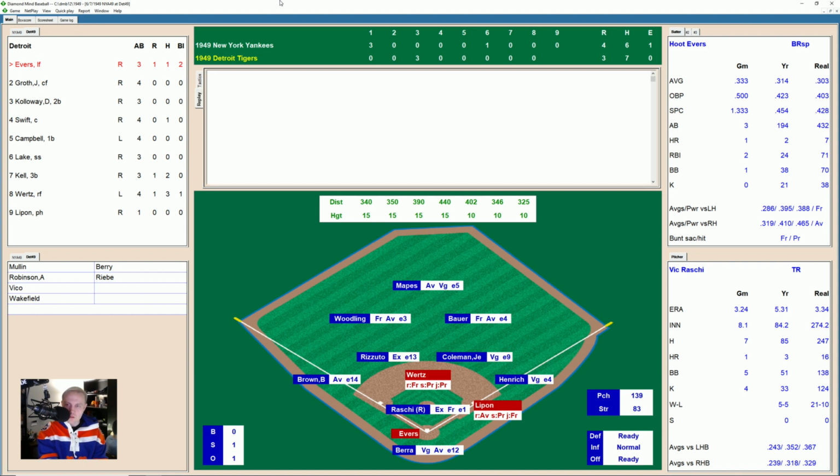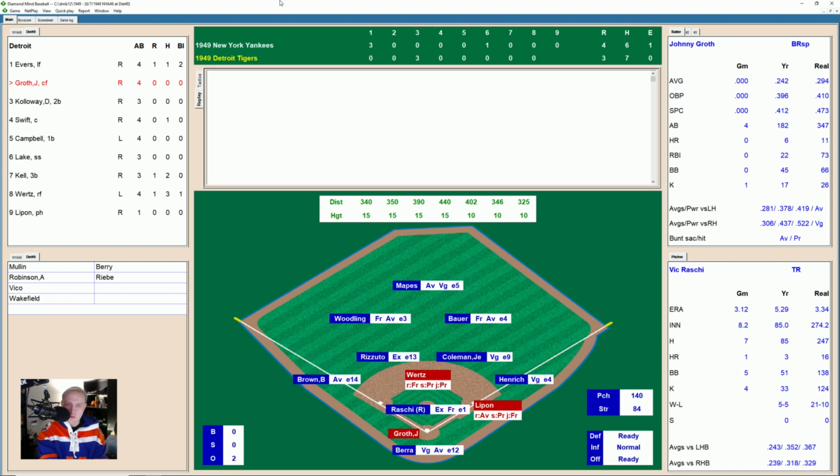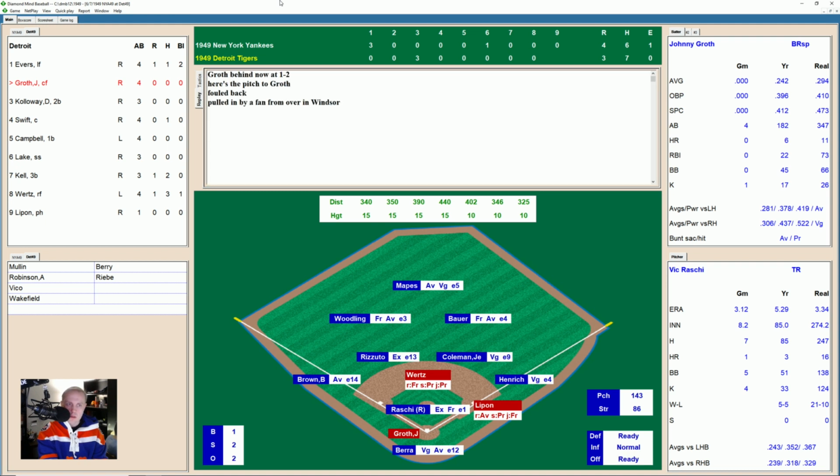Let's see. There's a strike to Evers, 0-1. Pop-up shallow center. Mapes has that for the out, 2 away. And here comes Johnny Groth. 2 gone. Johnny Groth 0 for 4. Takes the ball high. And there's a strike to him, 1-1. Pop-up out of play, 1-2 on Johnny. That's foul back again. Still 1-2.